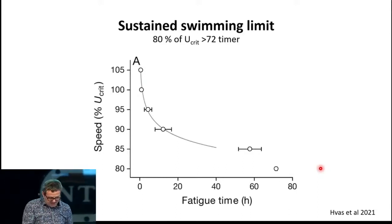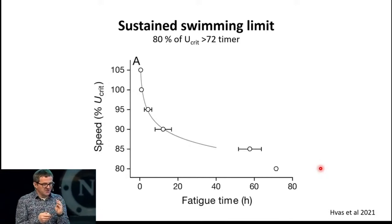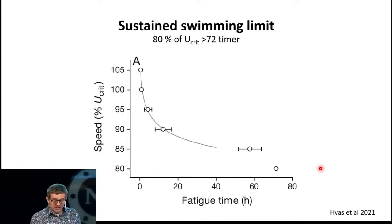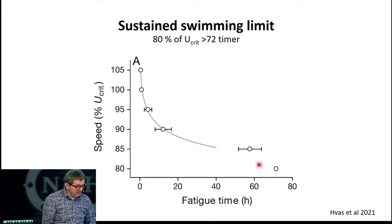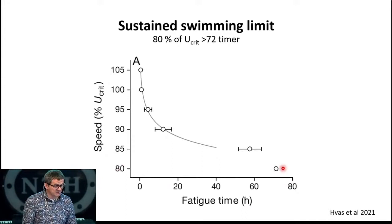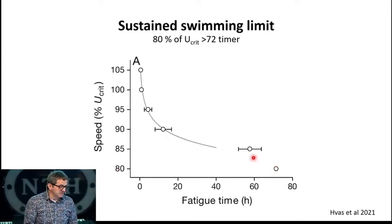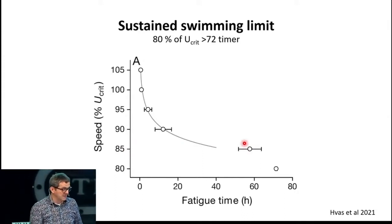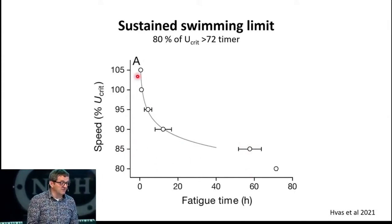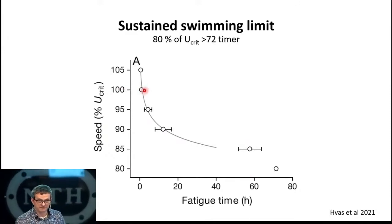So UCRIT is kind of an exact threshold, but how much of UCRIT can they swim at for longer periods? So this one is showing that if you go to 80% of UCRIT, they will swim for at least 72 hours. So here, 2.5 days, at 85% they will not be able to swim more than 2.5 days. So of course, if you give them 100%, meaning the UCRIT, they will only last for minutes.